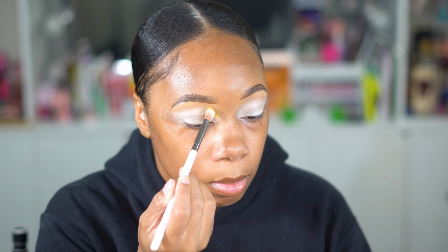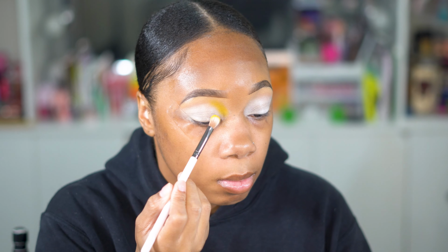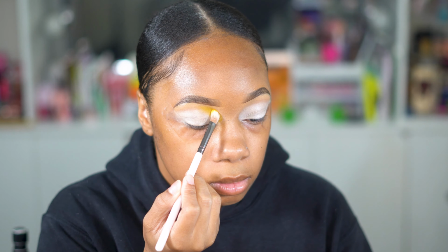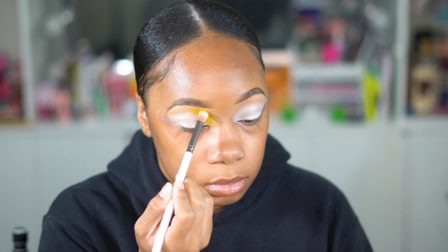Look at that. And now I actually did my brows and stuff off camera because I didn't feel like I needed to show you guys that. That was just extra stuff. So I'm going in with the Trick or Treat eyeshadow palette, which retails for about $18. And look at that yellow.